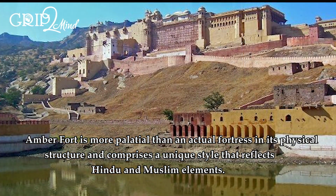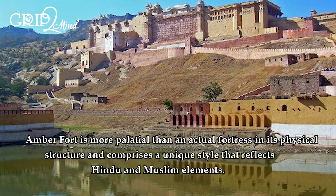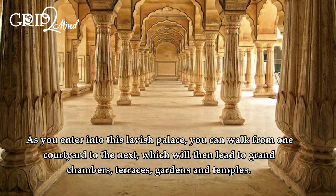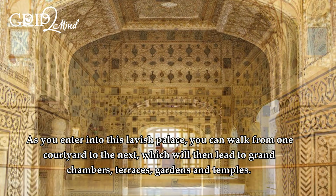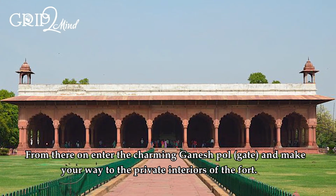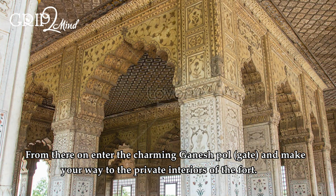Amberfort is more palatial than an actual fortress in its physical structure and comprises a unique style that reflects Hindu and Muslim elements. As you enter this lavish palace, you can walk from one courtyard to the next, which will then lead to grand chambers, terraces, gardens, and temples. There's a hall named Diwani-i-Am, which was used for public audiences. From there, enter the charming Ganesh Bowl and make your way to the private interiors of the fort.